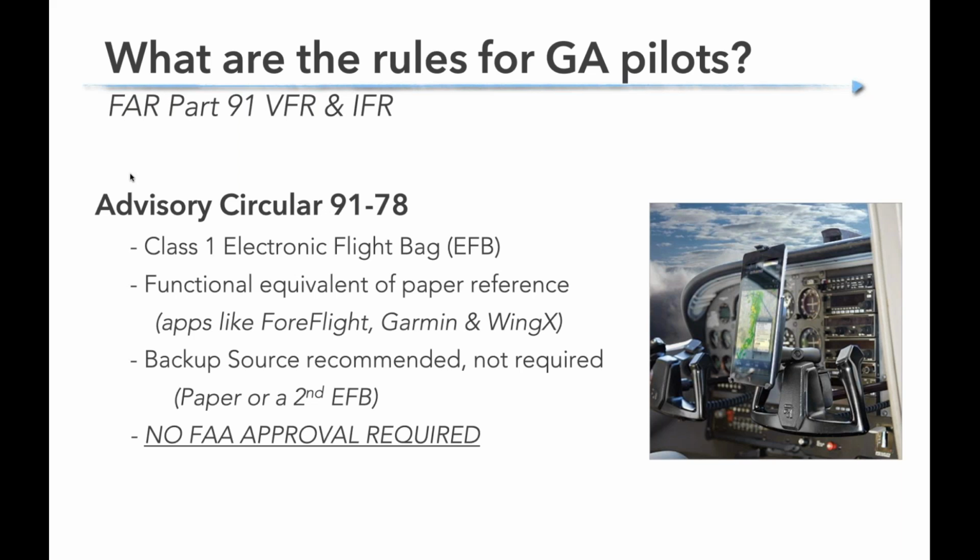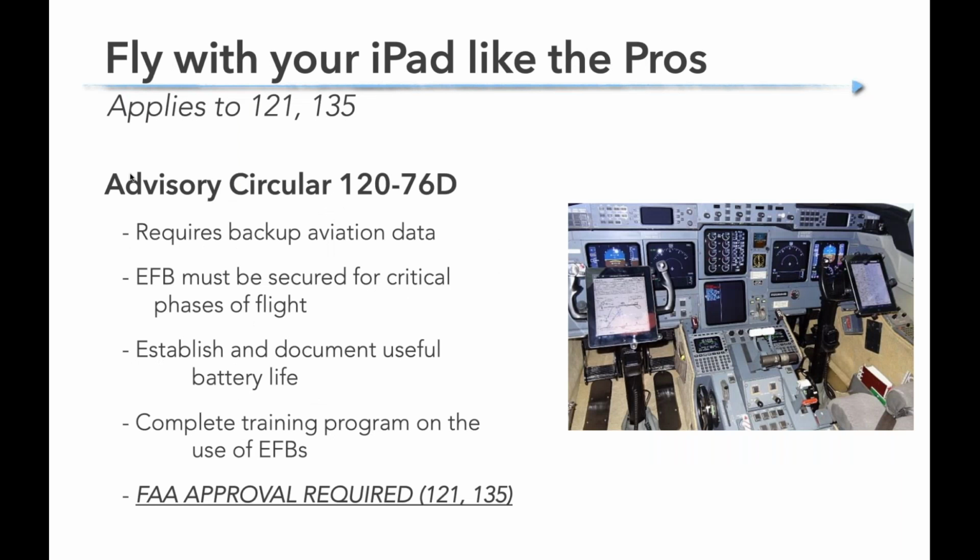Now, what your backup source is depends. Many pilots still prefer to print out some paper approach charts just for kind of a belts and suspenders method of a backup. Consider a second iPad if the budget allows. What I do a lot of times too is use my iPhone as my backup, since most of these apps, again, Garmin and ForeFlight, will allow you to install it both on an iPad and an iPhone. It makes it very easy to install a parallel database of your aviation charts on your iPhone. So in that unlikely case that the iPad overheats or you have a power issue, you do have all your information on your iPhone. Both smart and common sense as far as that goes. And again, at the bottom, we'll state again that there is no FAA approval required to use the iPad to replace paper charts in the cockpit.